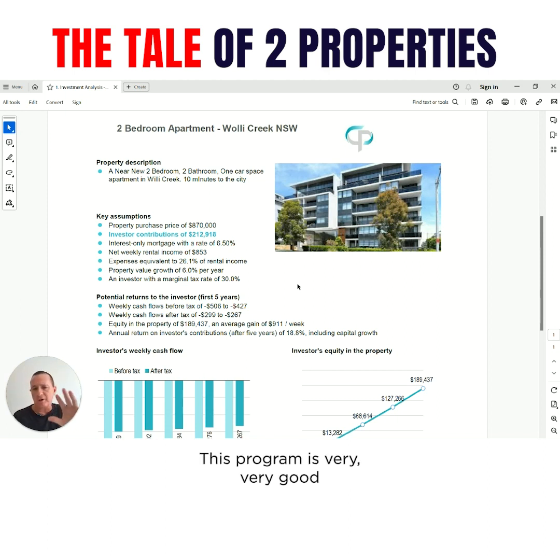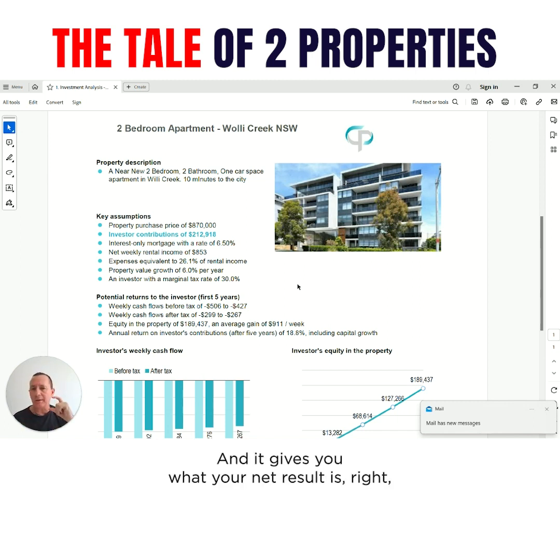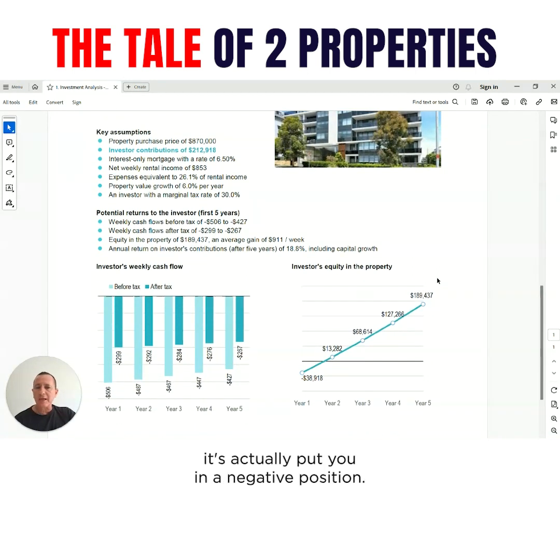This program is very good because it calculates everything: tax position, management fees, council rates, strata fees, the lot. And it gives you your net result after all expenses. Here, it's put you in a negative position. Before tax you're losing $506 a week, and after tax you're losing $300. From our point of view, we wouldn't touch this with a barge pole. We don't touch anything to do with that kind of thing. All the stuff that we do is positive cash flow.